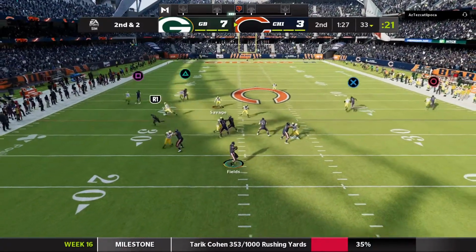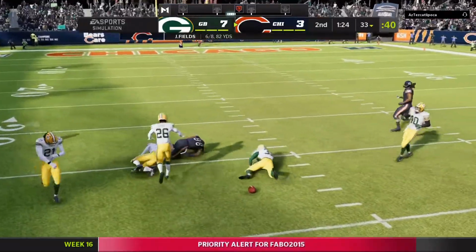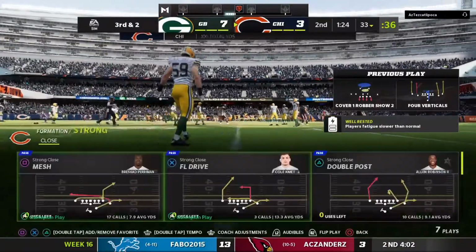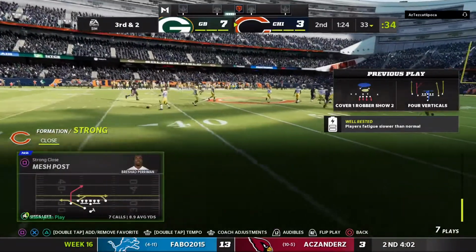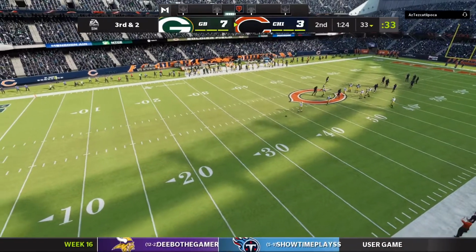On second and a couple. Fields. He's going to fire one deep, middle of the field. And incomplete on the deep ball. They went with a dime look on defense. 2 extra defensive backs on the field and covered up essentially every blade of grass. That allowed them to disrupt the play.